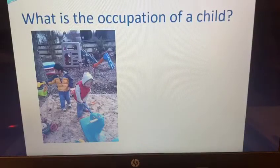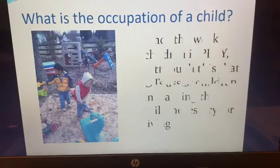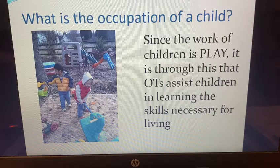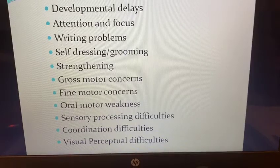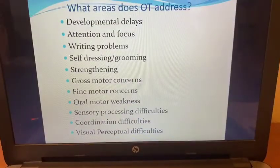What is the occupation of a child, you might ask? Well, since the work of children is play, it is through this that OTs assist children in learning the skills necessary for living. What areas do OTs address? Well, we look at developmental delays, attention and focus, writing problems, self-dressing and grooming, strengthening, gross and fine motor concerns, oral motor weakness, sensory processing difficulties, coordination, and visual perceptual difficulties.